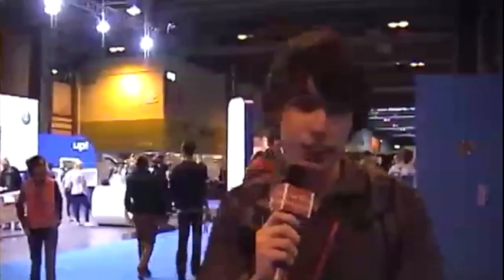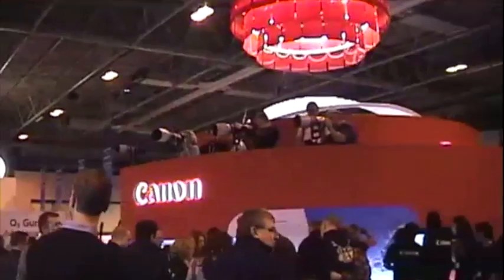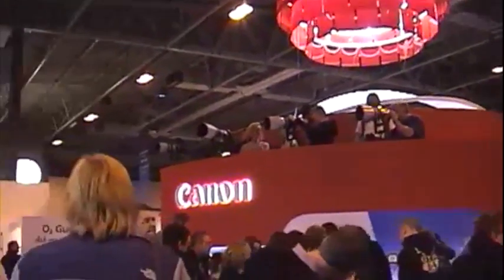So it's quite awesome. Over here we've got the Verbatim stand, which is talking about all things to do with storage media. Up there you can see, if you might want to zoom in on that, we've got the Canon stand, which is showing off some of their really long zoom lenses. Now, zoom lenses are awesome. They allow you to get closer to the action without having to be closer to the action, which is always fun.